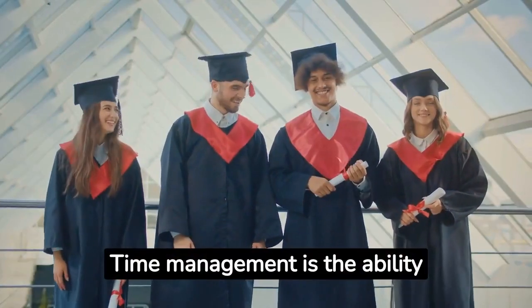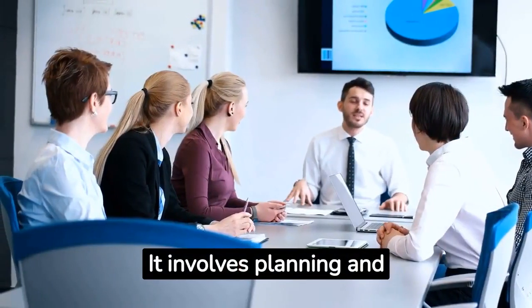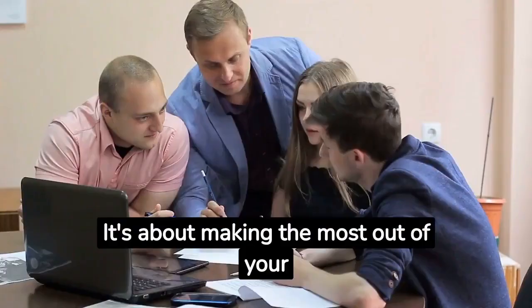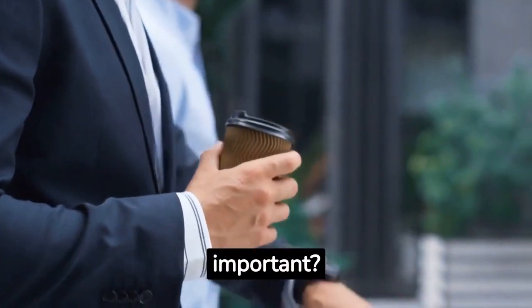Time management is the ability to use your time effectively or productively, especially at work or school. It involves planning and exercising control over the amount of time spent on activities. It's about making the most out of your time to accomplish tasks, goals, and projects. Why is time management important?